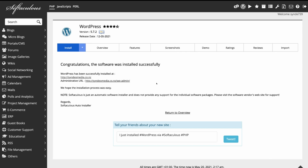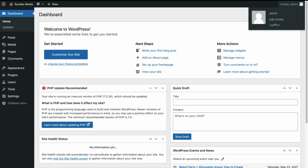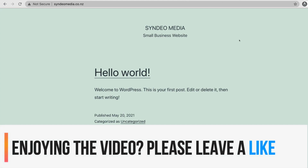Now to log into your WordPress dashboard, all we need to do is select next to administrative URL and click on this URL here. And here we are in your WordPress dashboard. Now I just want to quickly show you how to navigate to your WordPress dashboard from your website. So what we're going to do is navigate up to admin and then come down and click log out. Then just navigate down to go to your website. And this is what your WordPress website will look like before we start designing and customizing your premium website with the Divi theme. So here we are on your WordPress website.